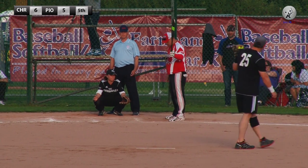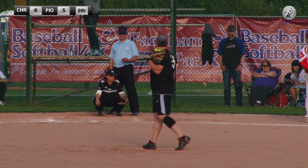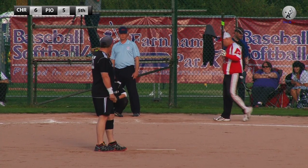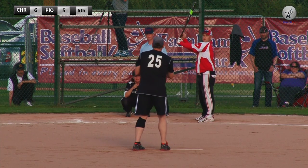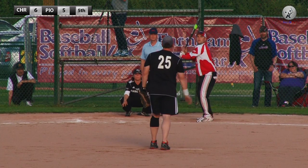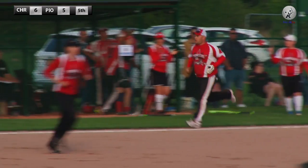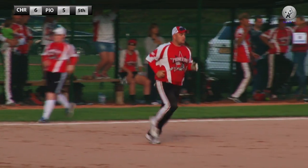The field's seen a lot of wear and tear over the weekend, but the ground staff have done a wonderful job in keeping it as pristine as possible. The pitch comes in, and it'll be a ball. We have runners at first and second with two outs in the bottom of the fifth.